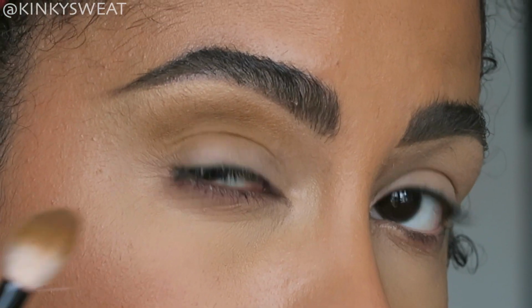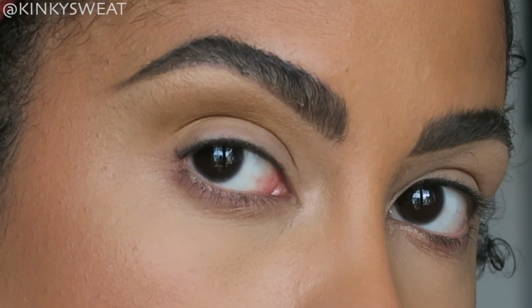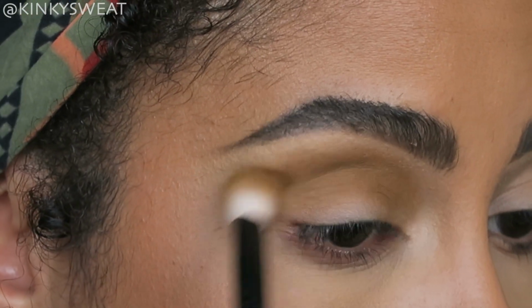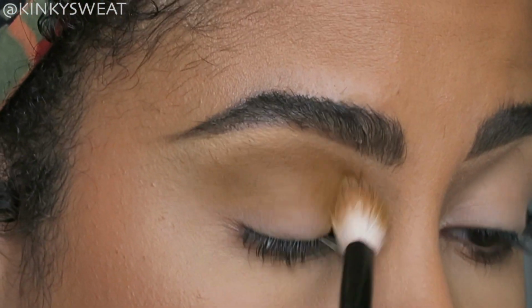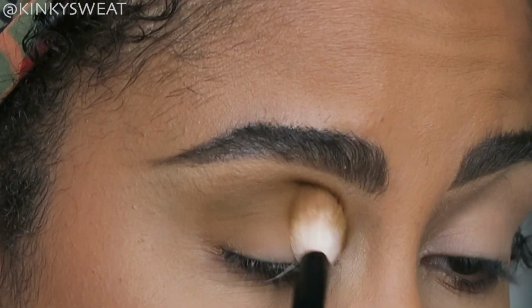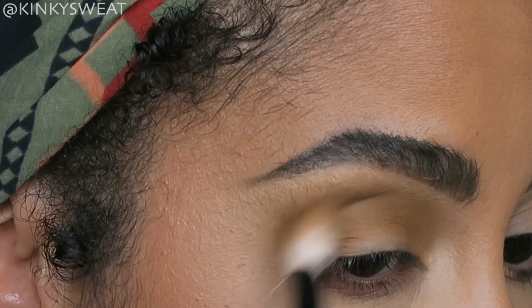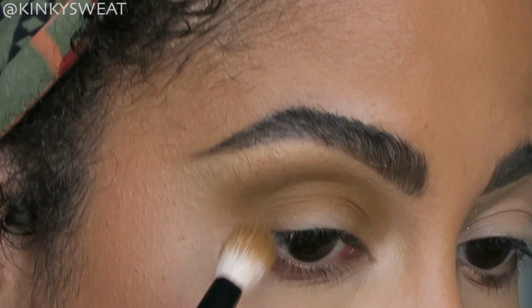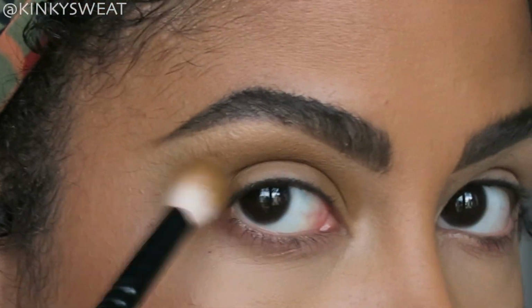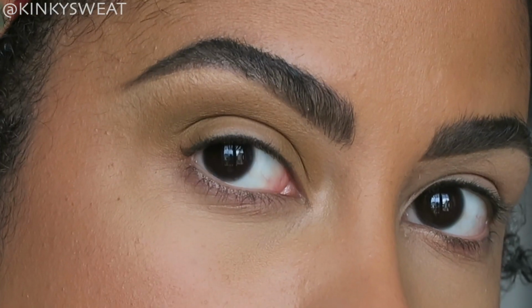This is the color that I experienced, so see how it's grabbing a little bit? That's why I didn't want to apply this on wet concealer, even if I let it set a little bit, because I felt like it would have grabbed a little bit too much. I'm patting it down first just to get that full color impact, and then once I've distributed the majority of the shadow on the lid, I take the shadow through circular lightweight motions and start to pull it out a little bit. So I think that looks okay.